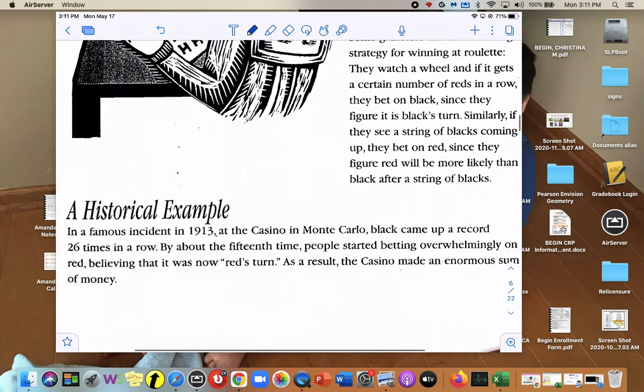So here's a historical example. In 1913 at the casino in Monte Carlo, black came up 26 times in a row. By about the 15th time, people started betting on red because they thought it was now red's turn. And as a result, the casino made an enormous sum of money.